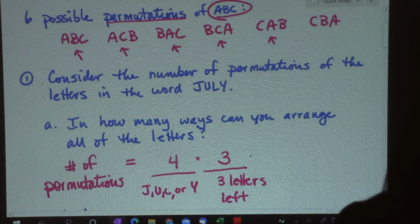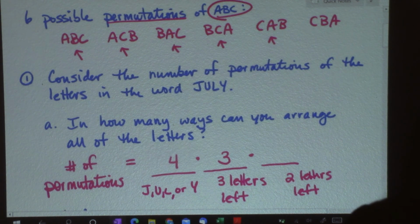Now for the third letter, how many would we have? Well, we only have 2 letters left out of the 4. Okay? So the first 2 have been picked. So there's only 2 choices left. So there's a 2 that goes here. And then by the time I get to the last one, there would be just 1 letter left.